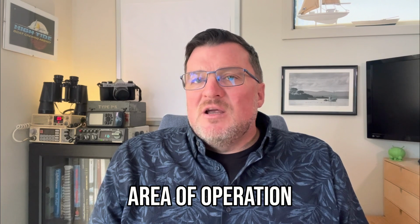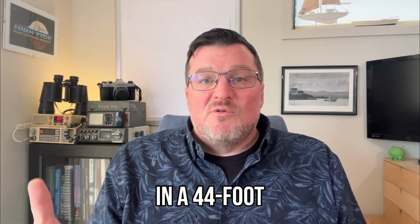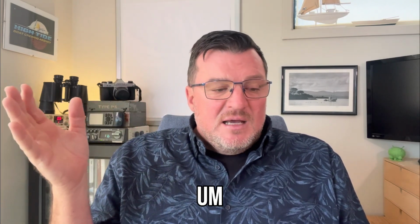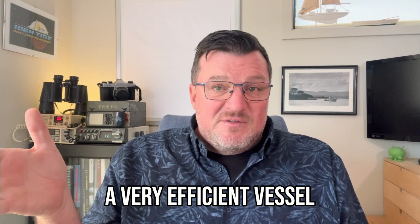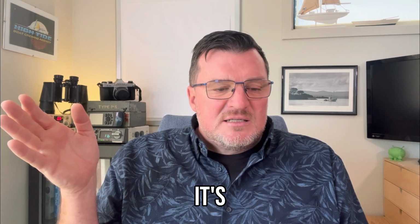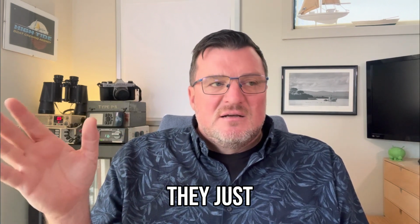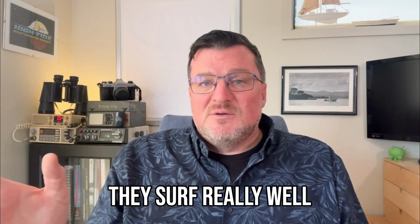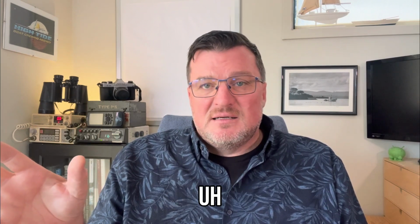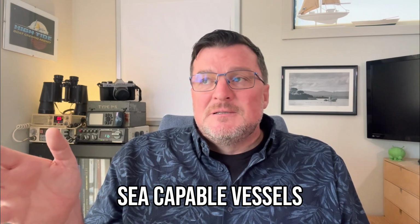It's, for example, area of operation. I've just recently been across the Great Australian Bight in a 44-foot boat that was built at the Wooden Boat Shop, and it is a very efficient vessel. It's not an every-condition kind of boat, but geez, they run really well and they surf really well and they just do what they say on the box. They're designed off that main lobster boat style, and they're fairly sea-capable vessels.